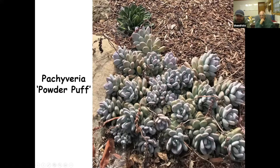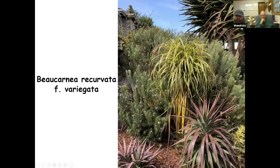Pacivaria powder puff, growing in the ground, but I have trouble growing it in a pot. And out there, just in the ground with mulch around it, they do great. That's another one that's got some really nice colors. This was like the favorite plant out of his entire landscape.